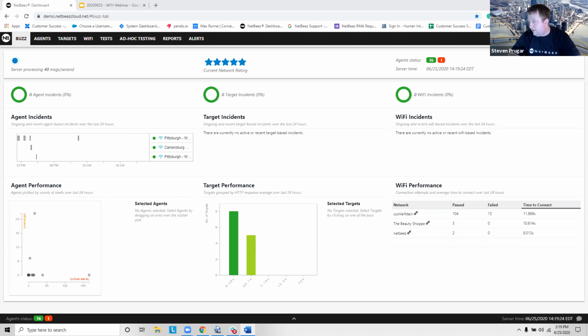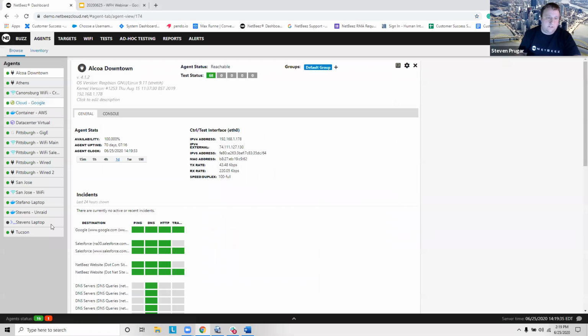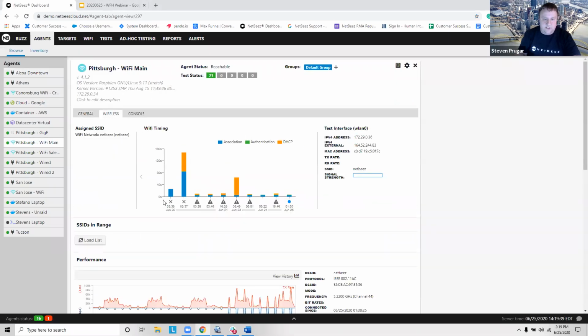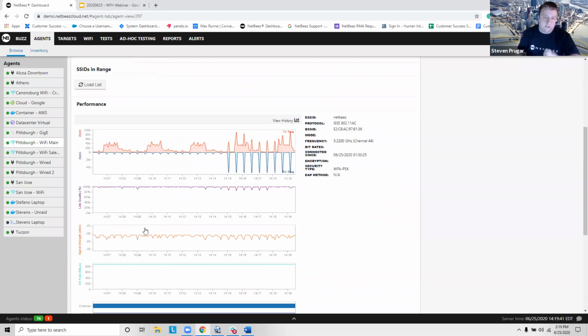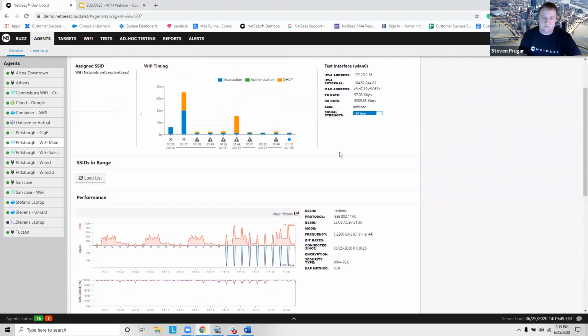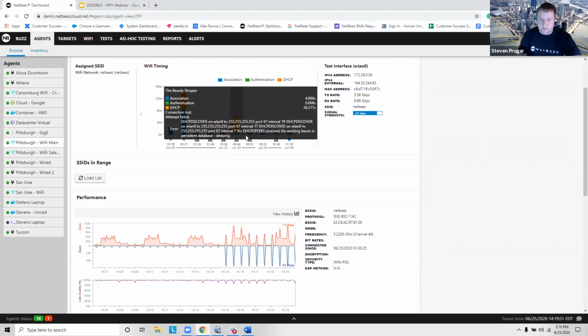Do you track 802.1x authentication latency for Wi-Fi clients, hardware agents fine, or as it is native Windows agent? We do have, and I'll actually bring it up here. So I'll select one of our Wi-Fi agents here. We do actually have quite a bit on the wireless agents here. So you'll be able to get link quality, signal strength, bit rate, things like that. You'll also be able to get connection association times.